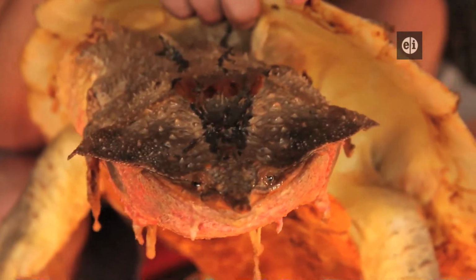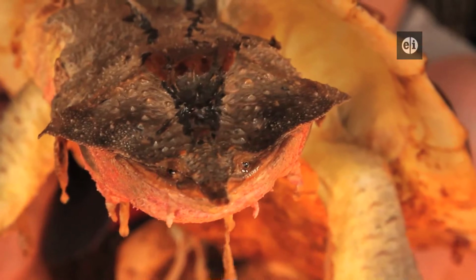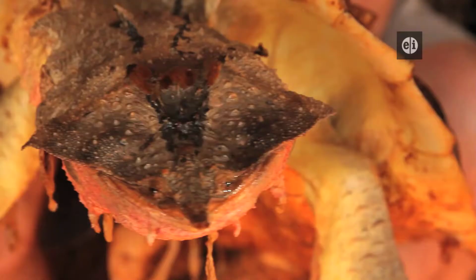Because of the Mata Mata turtle's happy-shaped mouth, they can't chew their food. Instead, they swallow their prey whole.